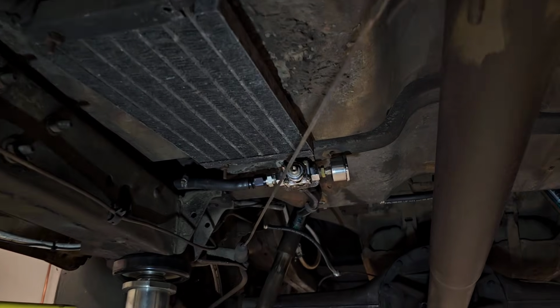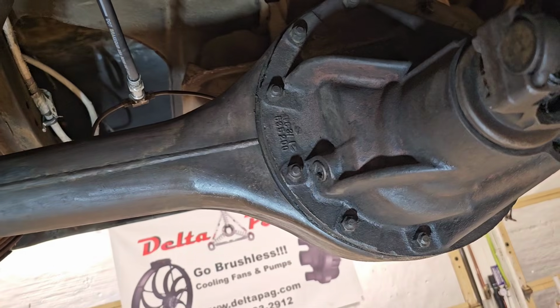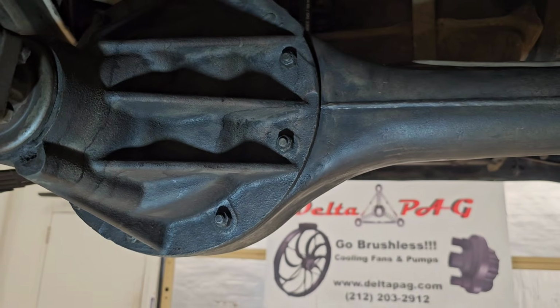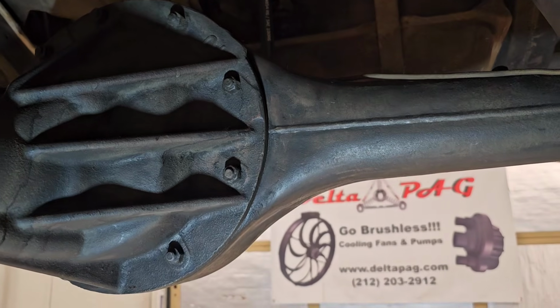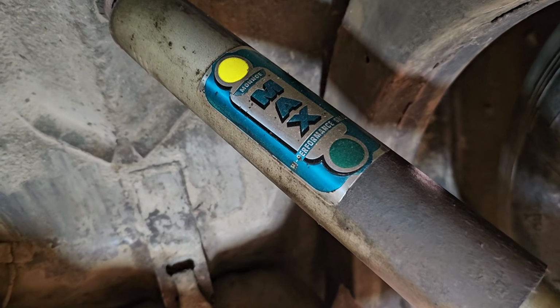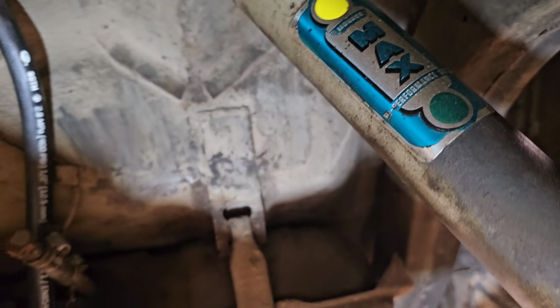And then moving to the back, Liam did a really good job of scrubbing the rear end. This thing had a lot of grease on it, and doesn't anymore. We ended up finding these shocks that were underneath all the dirt. What is that, a Monroe? Yeah, the stickers are still good.